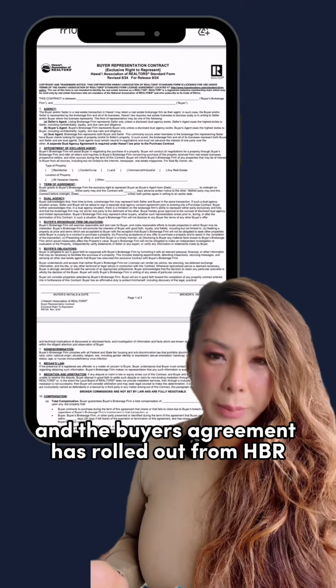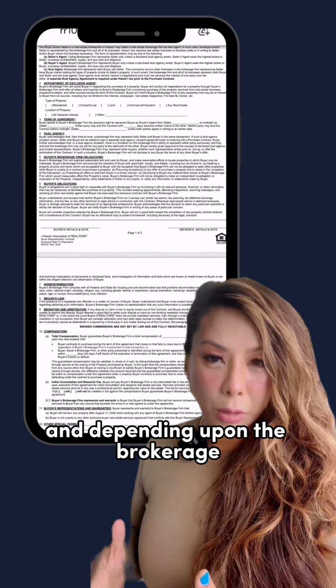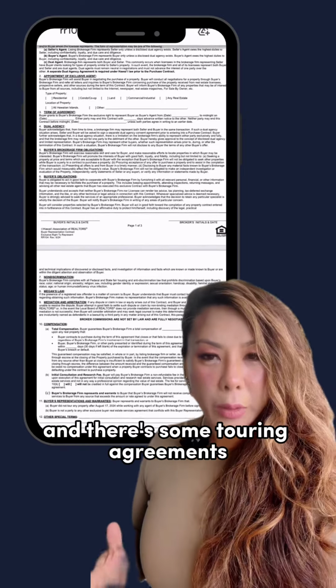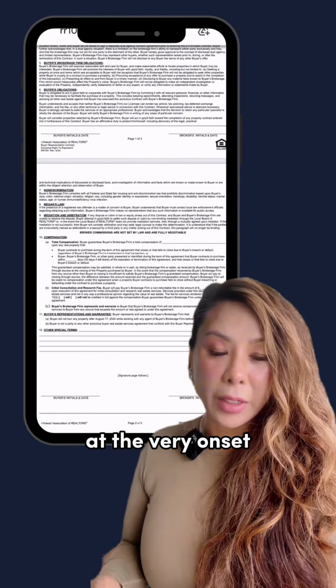The buyer's agreement has rolled out from HBR, and depending upon the brokerage, there's some touring agreements as well as buyer agreements. So make sure you know what you are signing at the very onset.